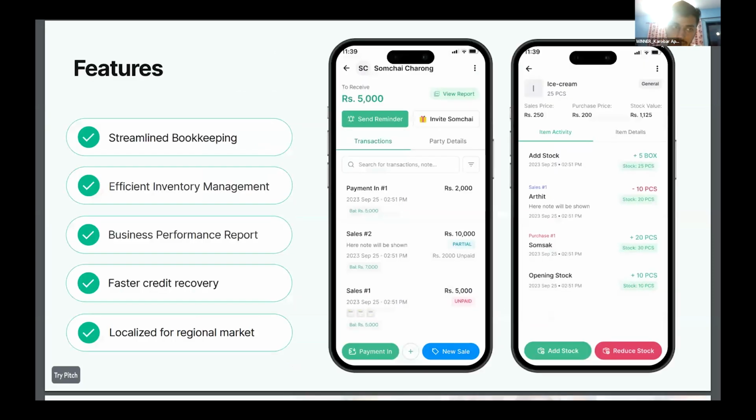This inspired me to build Karobar. Karobar is an easy to use finance management app that streamlines accounting and inventory management for small businesses. It gives you a personalized business performance report, which you can use to make informed business decisions. And you can also manage the customer's ledger directly from the app, where you can send payment reminders to collect credits on time.